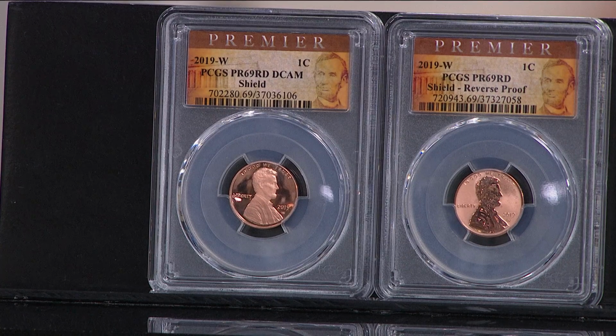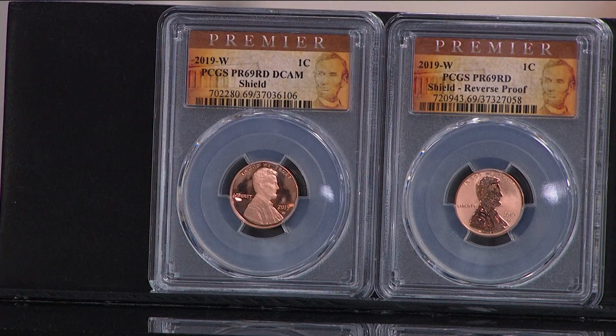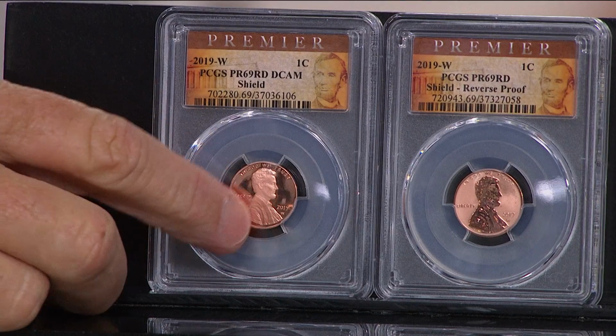I want to talk about the significance of the West Point Mint here again. It's the very first time, in 2019, after 111 years of making the Lincoln cent, that they put a West Point Mint mark on. Understand, they're not going to do it next year. This was a special one-year-only thing. So they're not switching over to the West Point Mint. It's a one and done, in essence. That makes it more rare, even more rare and even more desirable.